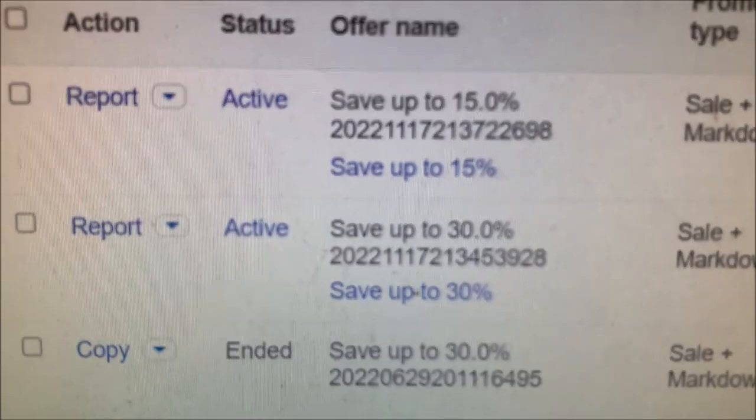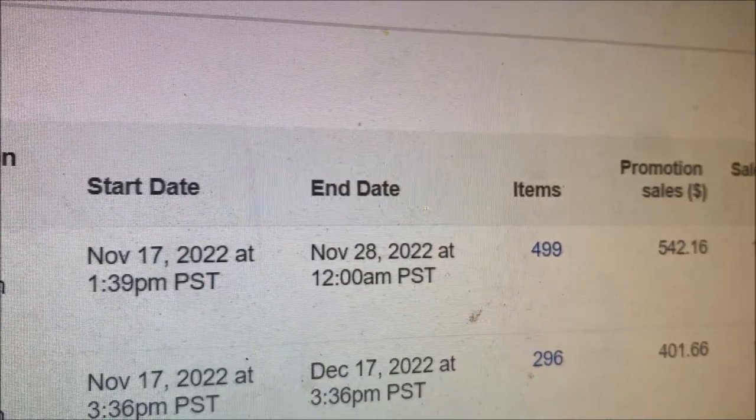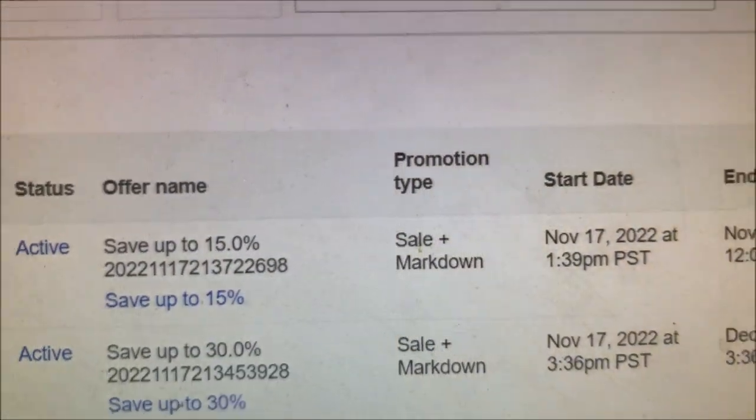So anyways, usually a couple weeks before we do a warehouse sale, I run a sale on eBay on older inventory. And rather than going through one by one over, you know, hundreds of items, what I'll do is blanket sales. I'll create rules, they call it. I can tell you exactly what we did. So we've got 296 items at 30% off and 499 items at 15% off.